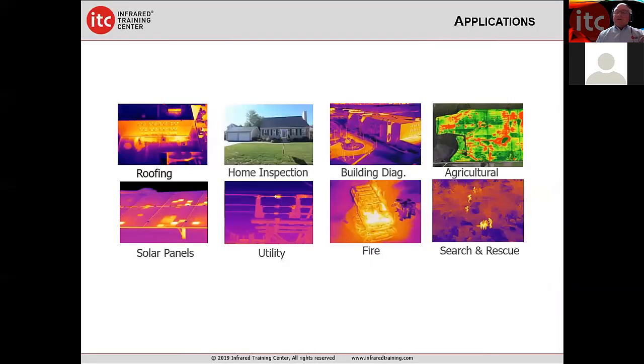So there's a lot of different applications in the market right now for sUAS thermal. Roofing, home inspections, agricultural, solar panels, utility, overhead power, fire, search and rescue, law enforcement. And that's just a brief name of some of the applications. Hey, if you have some applications that you're using out there that are not mentioned here, put it into the chat, send us a question. We'd be happy to hear what those are.